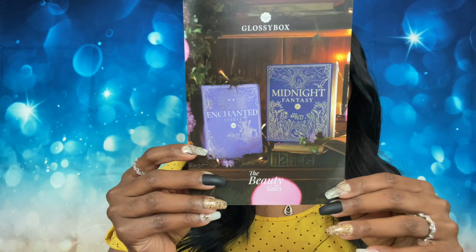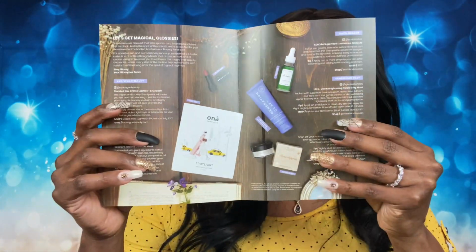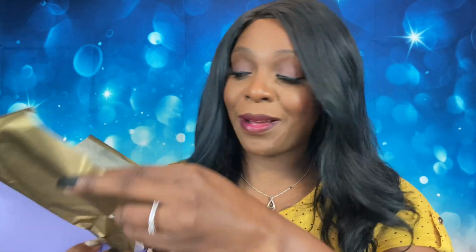Oh, I love it. We do get a card each month that gives us all of our products on the inside with the price. So y'all know I'm gonna be going through that. And let's pull off this beautiful bronzy colored paper. Let's open her up. Let's see what we got.